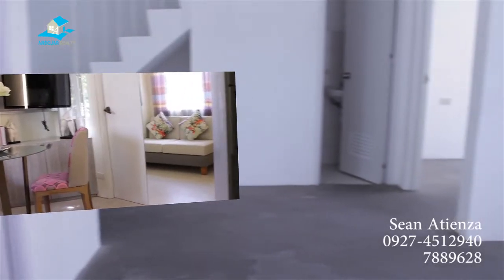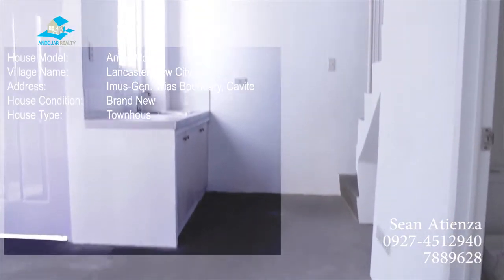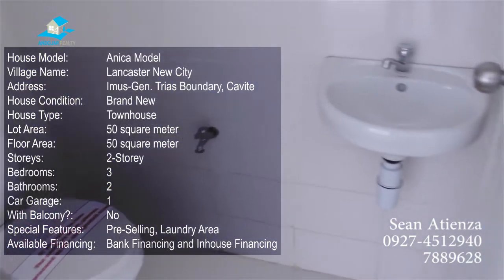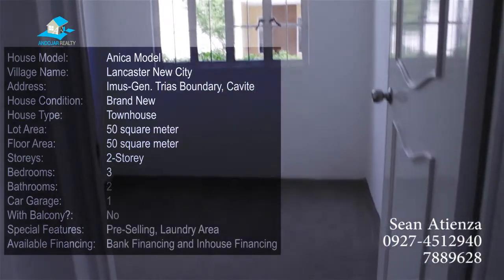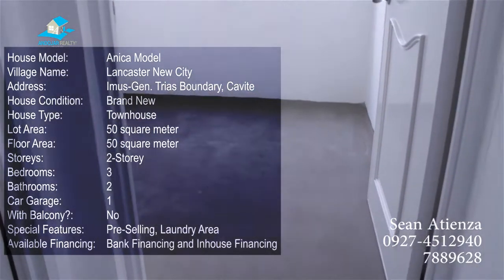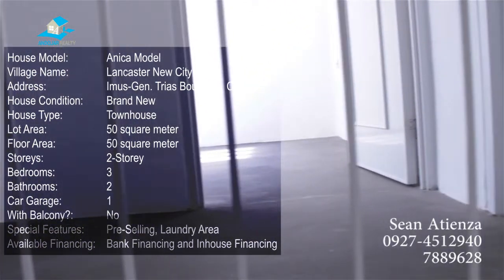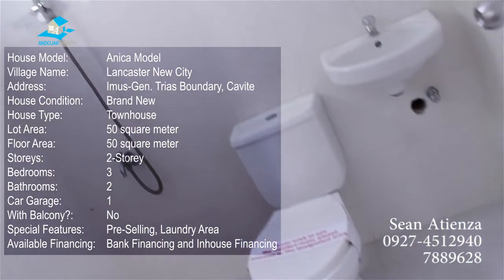This 50 square meters of house and lot is suitable for a small-scale family or just for an investment you've been dreaming about. This turnover model could be flexible to your style. Complete with 3 bedrooms, 2 toilet and baths, living area, dining area, kitchen, provision for lanai, and a provision for 1-car garage.